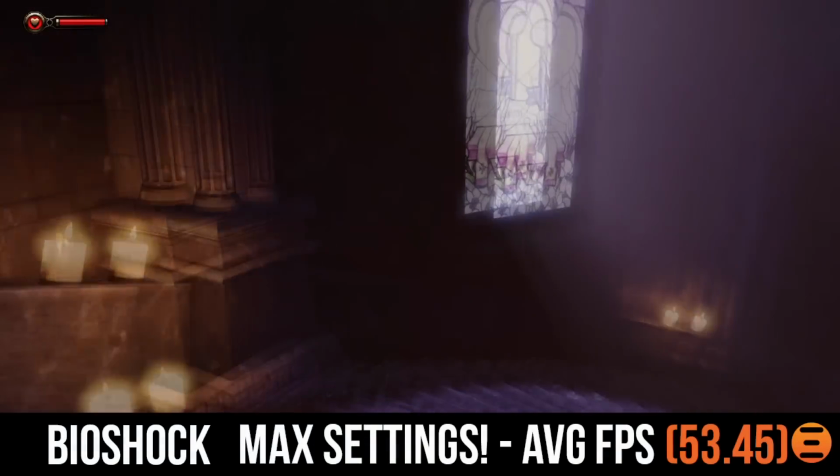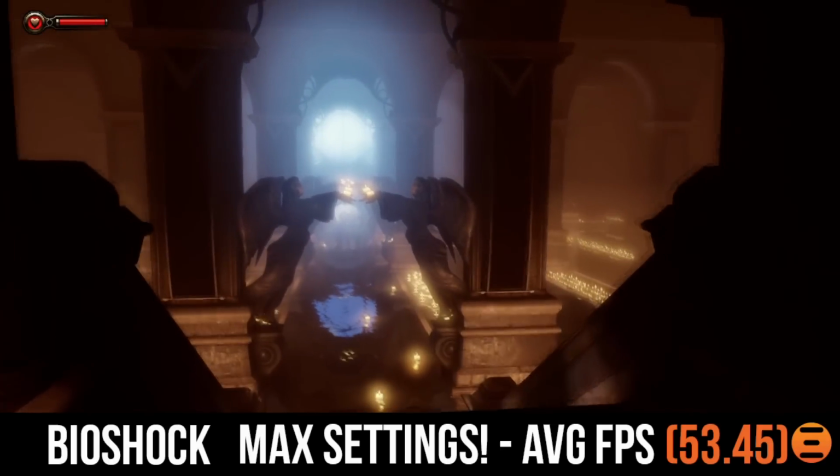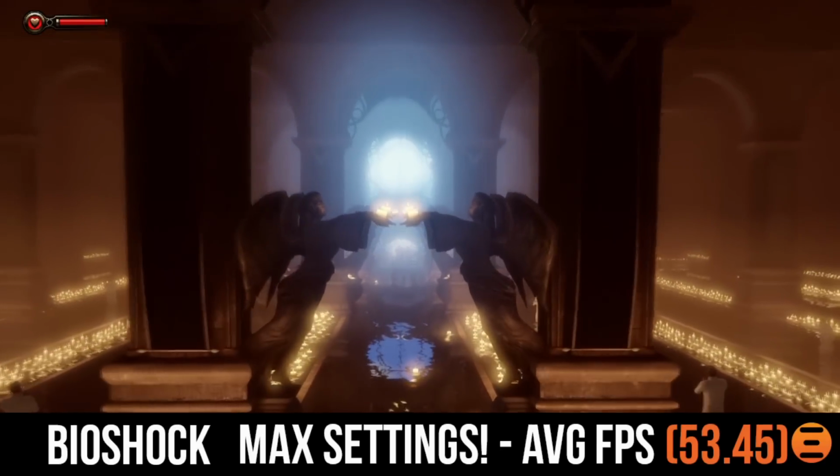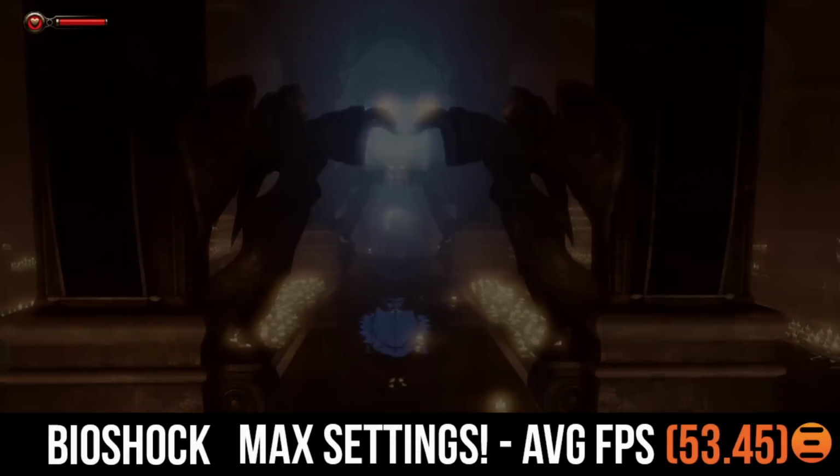Performance in the synthetic benchmarks such as 3D Mark 11 and 3D Mark Fire Strike yielded pretty decent scores, with 5,491 attained in 3D Mark 11 and 4,023 attained in 3D Mark Fire Strike.